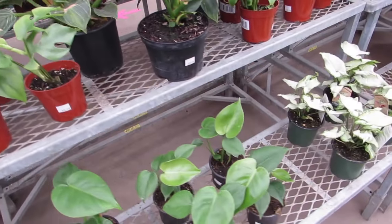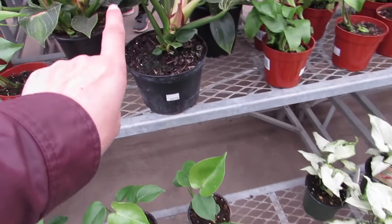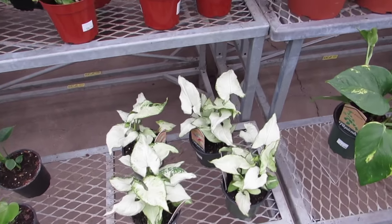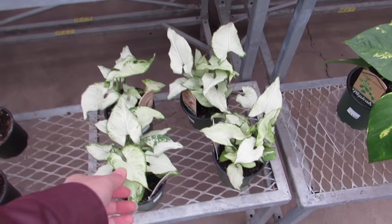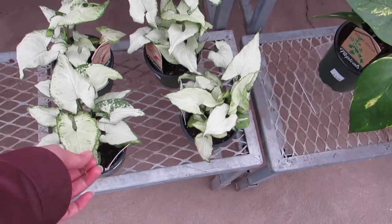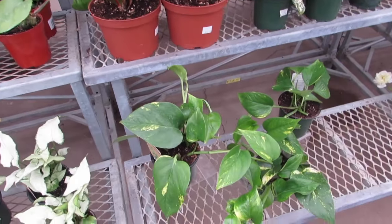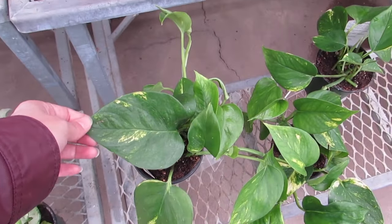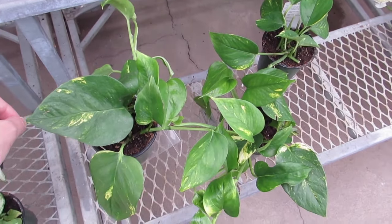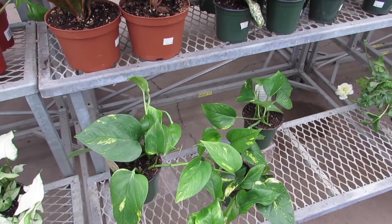Some Birkins and some Monstera babies. $8.99. $39.99. And some nice syngoniums. I have this guy in my bathroom. I love how their leaves don't hold dust, because they're textured like that. It's fantastic. These, on the other hand, are covered in dust at all times. I'm confessing right now. Those are cute though. Nice big leaves on them, hey? When they're happy.